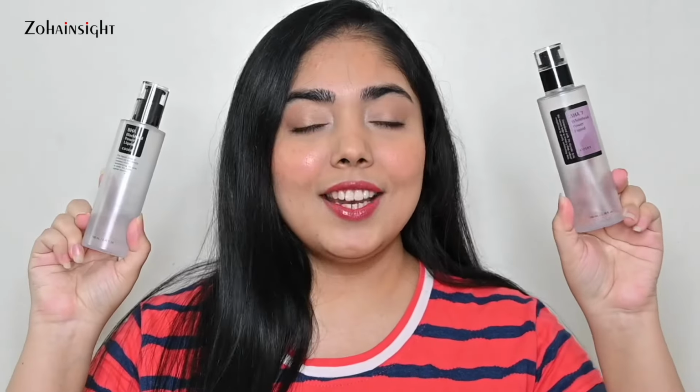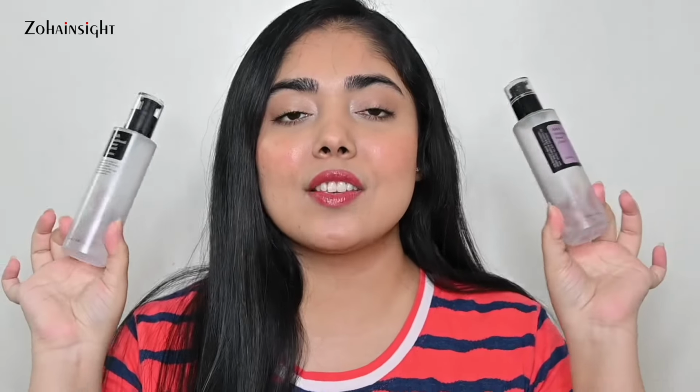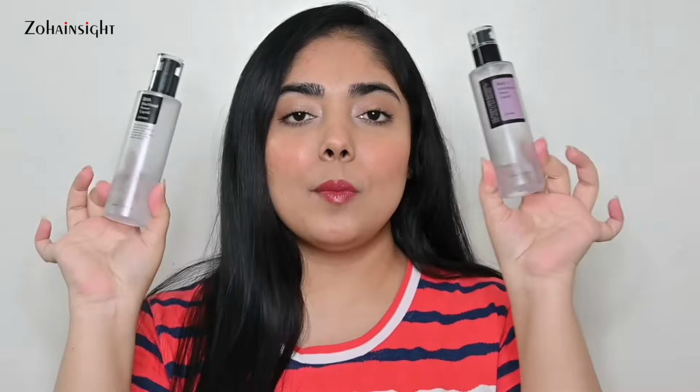Since we are on COSRX, one of my most favorite Korean skincare brands, I had to mention these products because I am probably on the third bottle. Yes, third bottle of both the products, and these are the AHA-7 and BHA Power Liquids from COSRX. Oh my god, such a beauty. Let me explain, starting off with the AHA-7 Whitehead Power Liquid.